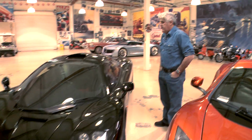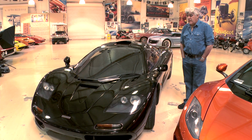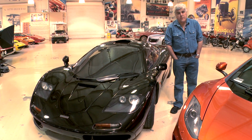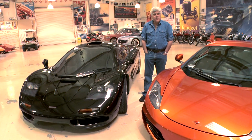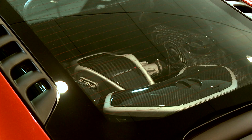Ask me, what is your favorite car? It's hard to pick a favorite car, but I do have a favorite car company, and that's McLaren. I've had this F1 for about 13, 14 years now, and I heard that McLaren was building a new supercar. So I knew it was going to be something special. In fact, so special, I got on a plane and went to England to take a look at it.